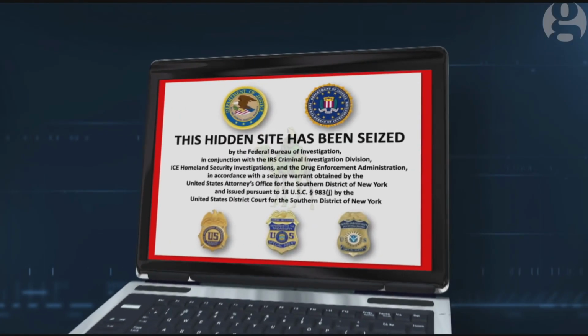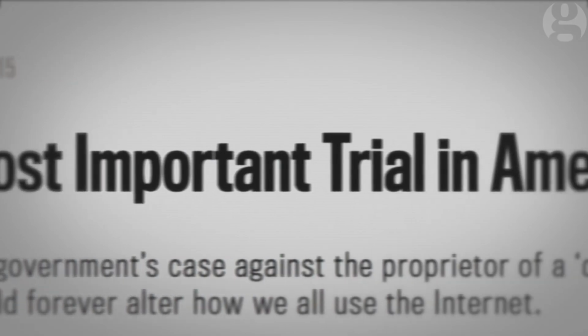Ross Ulbricht went on trial today. The jury will decide a case that could impact the future of internet privacy.